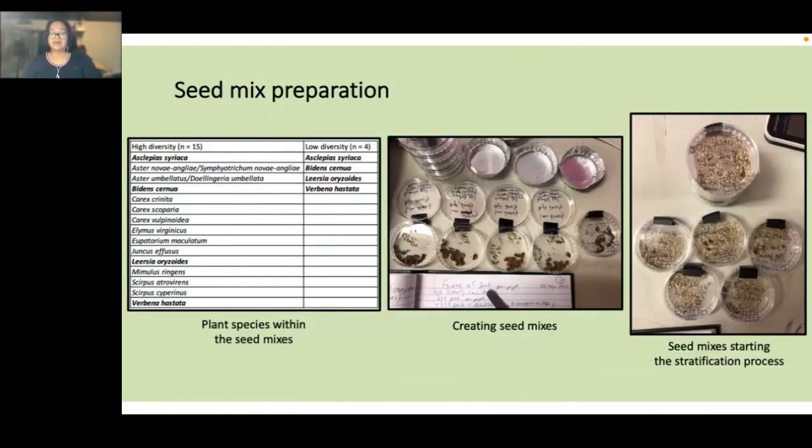As it shows on the table on the left, the high diversity seed mix contained 15 native species, while the low diversity seed mix contained 4. These 4 species were also represented in the high diversity mix. The seeds were locally sourced from Ontario Seed Company based in Kitchener and rapid cold stratified to break their dormancy, as we were planting them in May and hoping to see some growth by the end of August.